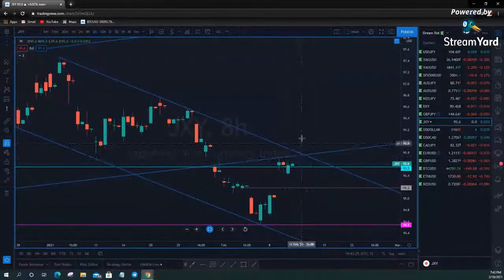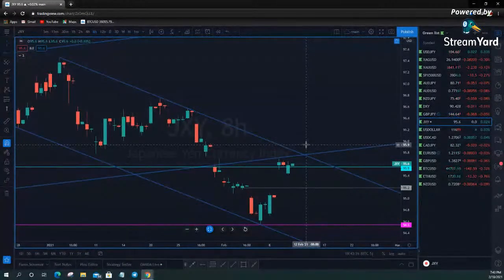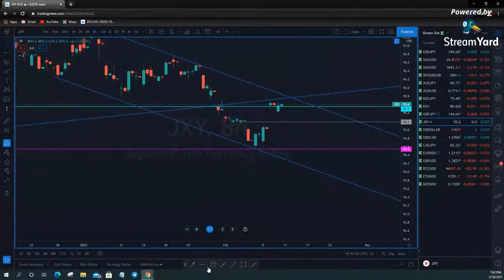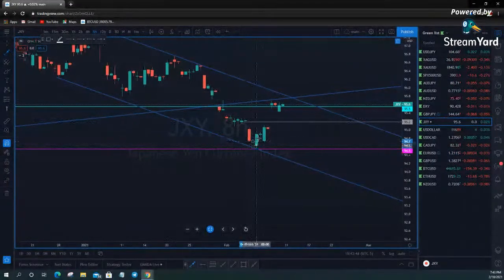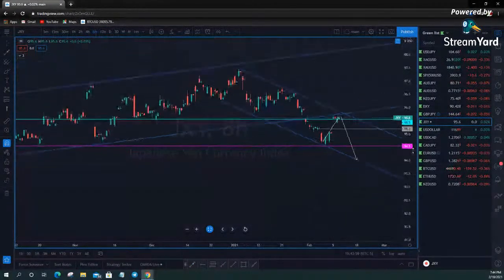If it breaks out, if it gaps way up above this descending trend line channel structure, then I will no longer be looking to take swing trades on Japanese yen pairs. The reason I'm telling you this is more of a swing trade than a scalp is because you got this nice, beautiful impulse leg to the downside. This is your corrective move. All right. This is what I'm looking for, a corrective move. And then impulse to the downside is what I'm looking for.